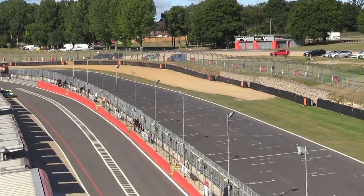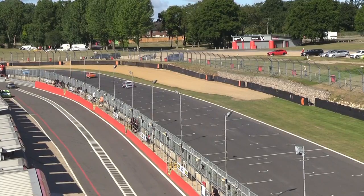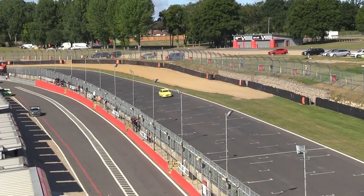It's Andrew Wilson, car number 97. He is now on provisional pole, done at 51.297. Morgan Owen in second place at 51.446. Hughes in that Vauxhall, dropped down to third at 51.511.